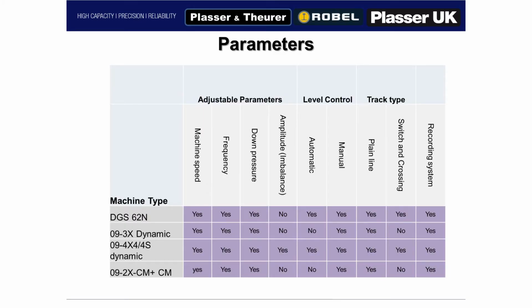So we have lots of different machines, and this is quite a difficult slide really, but they all have different parameters, different things we can change with the DTS, okay? And you'll see later on where we get these values from. So how does it work?